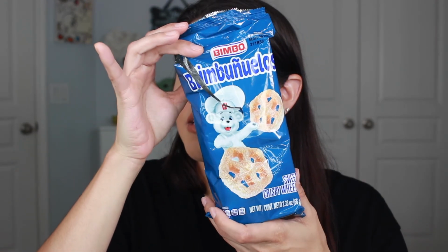And this is super yummy as well. These bimbuñuelos are like little dried up churros, almost like a churro chip. It's really, really good. Let me know what you think. I know that this was different for me. I just wanted to do something fun, especially because he was going to send me this box and I wasn't sure what to expect.